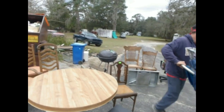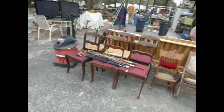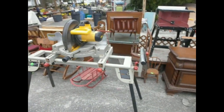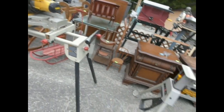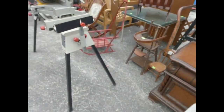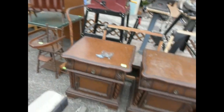Nice little range hood. You got a grill that's barely been used. Craftsman shop vac. There's some umbrellas. You hopefully won't need that tomorrow. Beautiful saw right there, DeWalt saw on a custom stand. We'll be selling that as a package. You got the Rockwell stand, put your own tool on. I see a little red sleigh down there on the ground. A little high chair, a magazine rack, looks kind of nice.